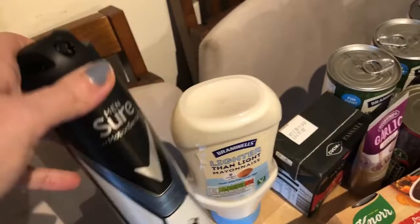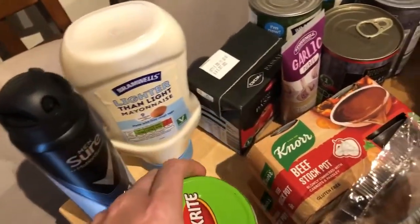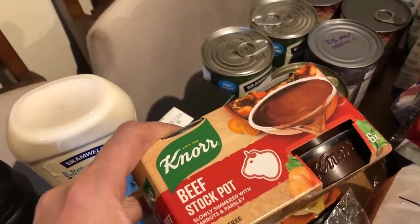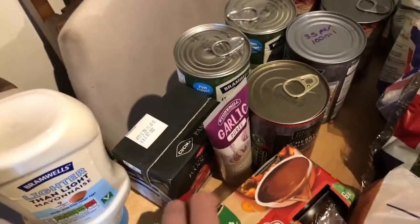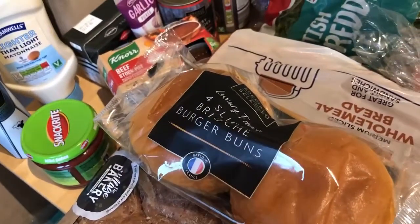I've got some deodorant for Ewan. I have bought some salsa, and I've bought some stock pots. I don't normally use stock pots, but I've seen quite a few people use them recently, so I just thought I'd give them a go. So I've bought some chicken ones and some beef ones, and I've checked in the app and they're definitely still free.